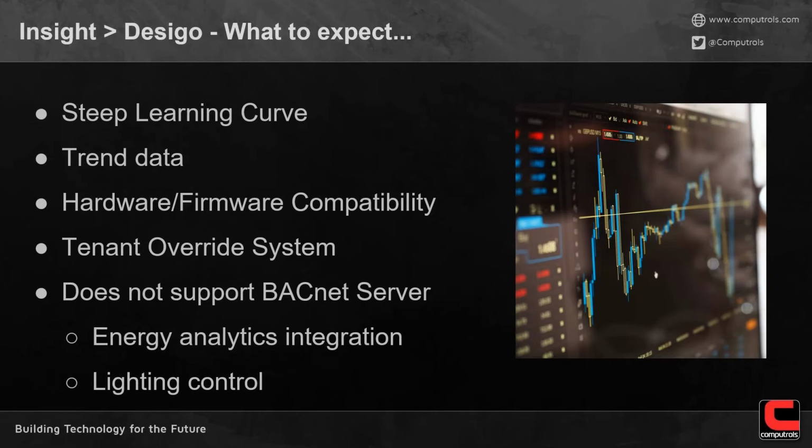So let's take, for instance, you might have Siemens Insight for your HVAC controls, but for your lighting in your property, you use Lutron or Square D or some other system for lighting. One of the ways in which you can have the features of manipulating, turning on and off your lights through your HVAC control system is the communication protocol BACnet server.